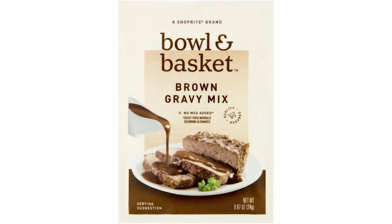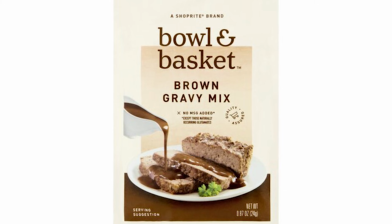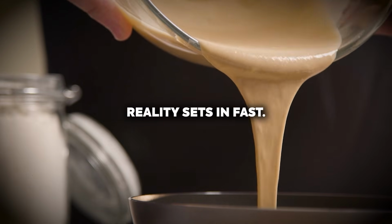Number 1. ShopRite Bowl and Basket Gravy Mix, the worst offender on our list. Bowl and Basket sounds wholesome and trustworthy, but once this gravy hits the pot, reality sets in fast.